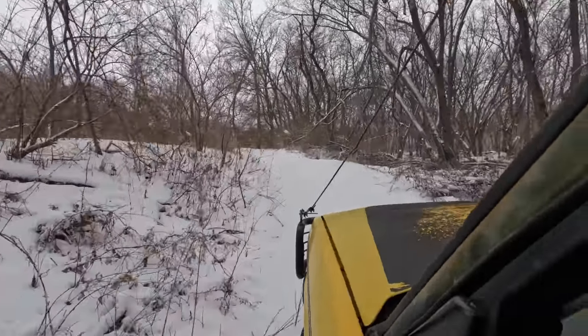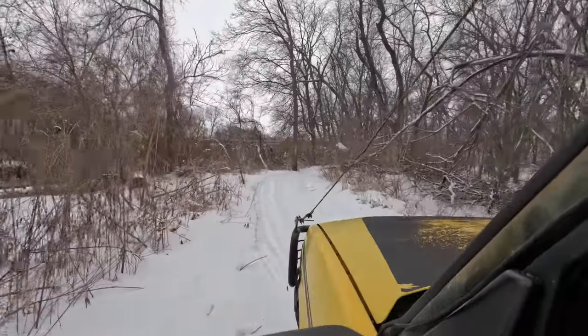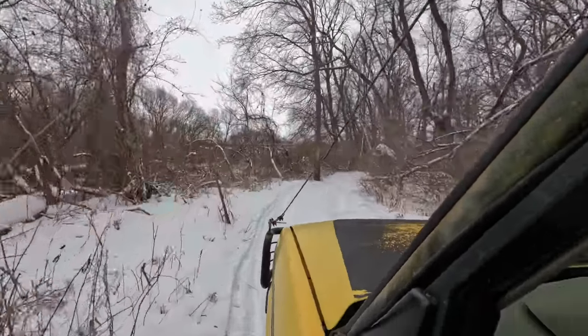Luckily I made it because it was really no choosing the path there. I just fell into the ruts and ended up wherever I ended.